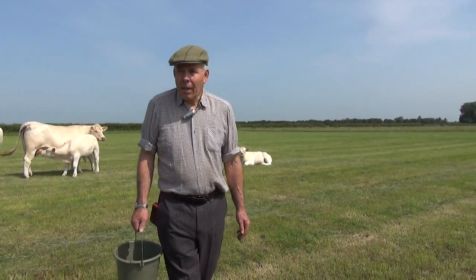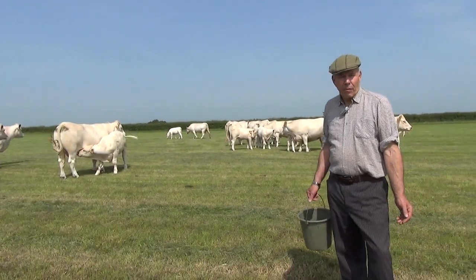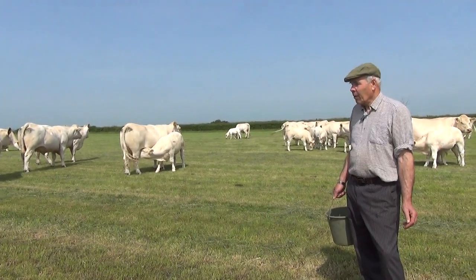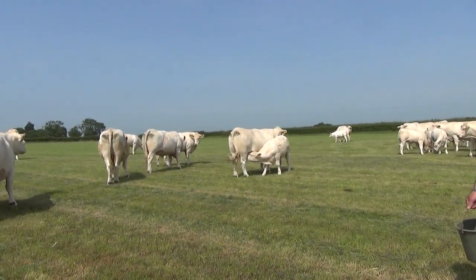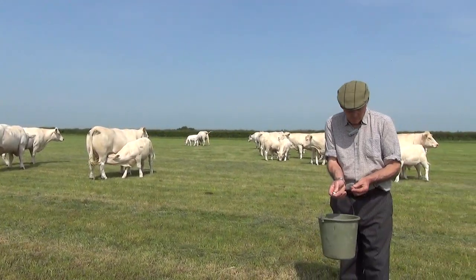So there we are. That's given you a vision of two of our batches of cows and calves, and it'll give you a flavour of the sort of cattle that we're producing, but probably more importantly it will show you how quiet these animals are, what a wonderful nature they've got.